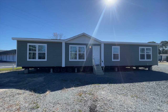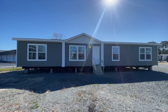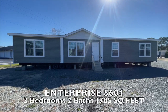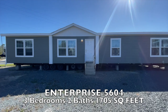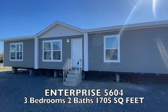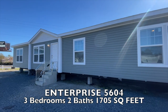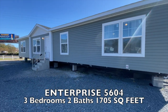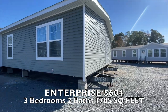Touring the Enterprise 5604. Now this is a beautiful home and I can't wait to show it to you, but before we get into the inside, we're going to walk around and take a look at the outside. Now this is the front of the home. I love the dormer that they have on the top. Absolutely beautiful. I could see a big porch, even a long porch out here on the front of this home. Love it. But I love the simplicity. Now this doesn't have shutters, but it's beautiful nonetheless. It's a beautiful gray trimmed in white.